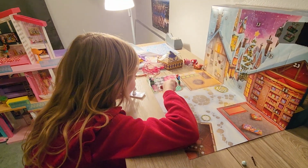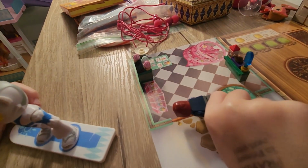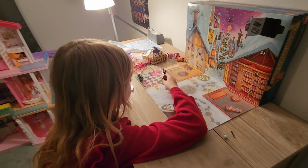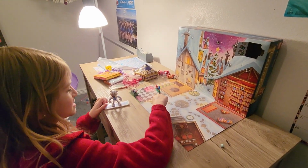Chocolate frog on the floor. Yep, chocolate frog on the floor. Good catch. I never found that before. Oh, yeah. Looks like he's moving. Remember how they have one good jump in him? Alrighty, so that's been day three of the Hogsmeade Harry Potter Lego Advent Calendar.